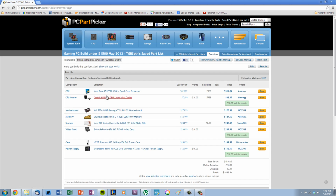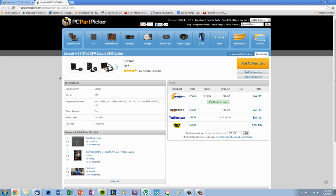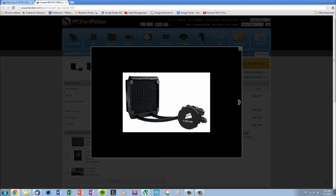For cooling, again, I think I had this actually on the previous build as well. The Corsair H55, again, a very simple CPU cooler. Corsair, their H series, is overall a very good series to go with for liquid cooling if you're not comfortable setting up your own full loop, because you don't have to empty the water or anything like that. You can just set it up like a regular fan.